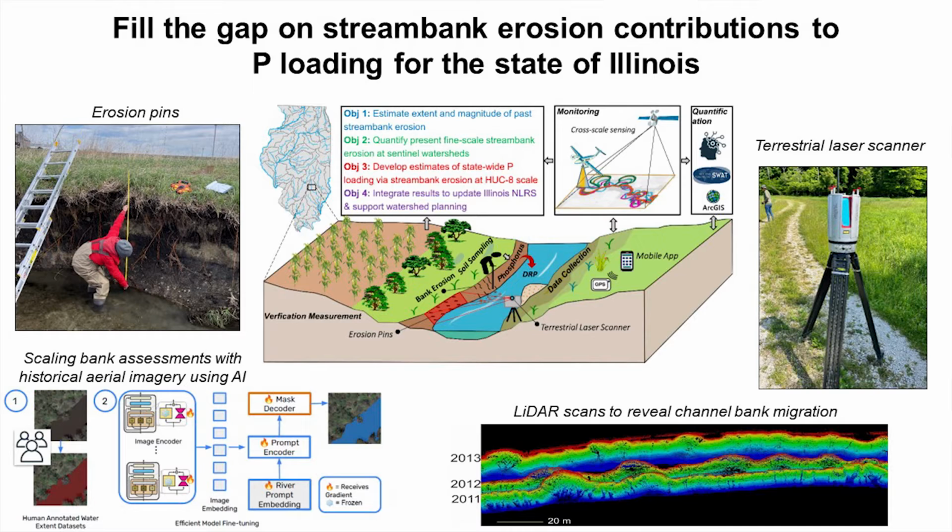So let's talk about the work that we're doing to try to fill this gap. There's just not data yet, and that data is necessary to inform the state's NLRS and then inform, well, can we deal with this? If so, how? Stream bank erosion is not fun to measure. You've heard some examples of how arduous it is, and there's a scaling problem. It's a pain to put out erosion pins. Ask Allison and Carlos how much work it is to do this. So we're combining or fusing different methods to enable scalability for a statewide estimate that is also sensitive to the HUC-8 scale.